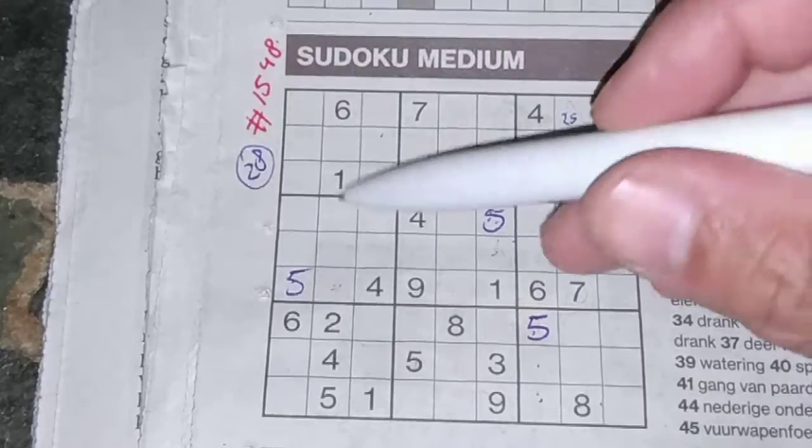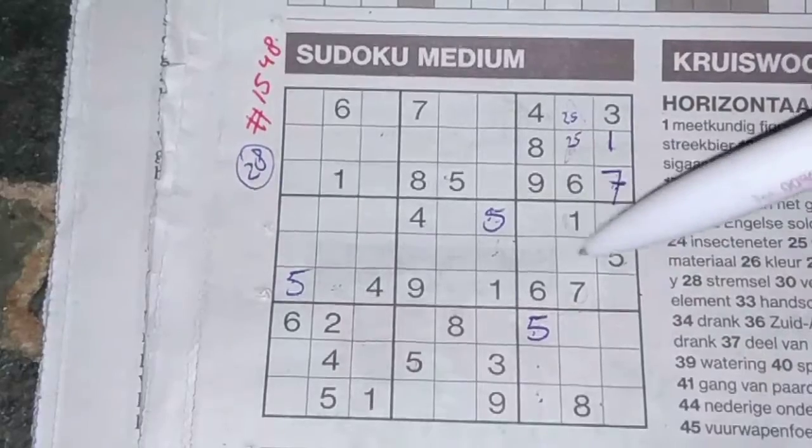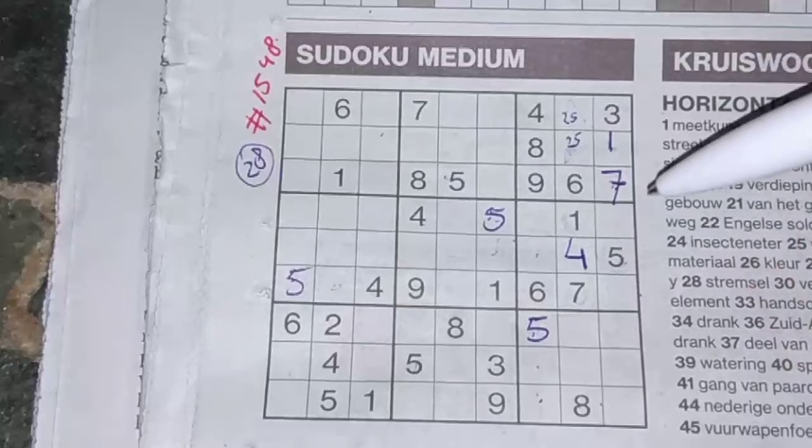Then 4 in this row, 4 in that row, so in the middle row, the only two places for the 4 here or there. We see here 4, no 4 there, 4 should be there.